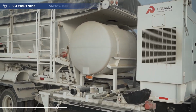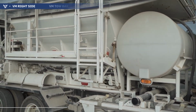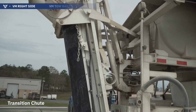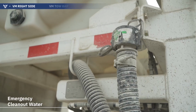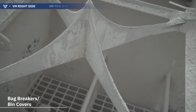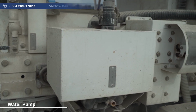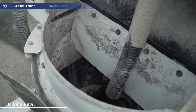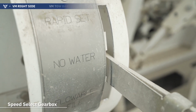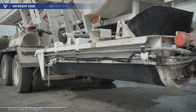We will now look at components found on the right side of the Pro-All volumetric mixer. Transition chute, emergency clean out water, bag breakers, bin covers, mixer auger, water pump, mixing bowl, speed select gearbox, right side extension chute, auxiliary auger.